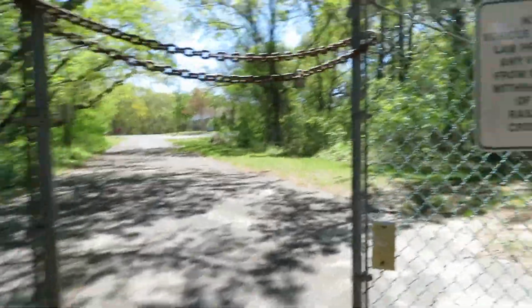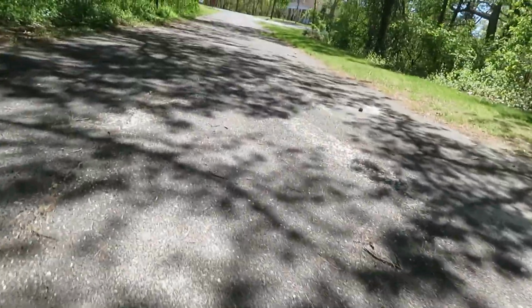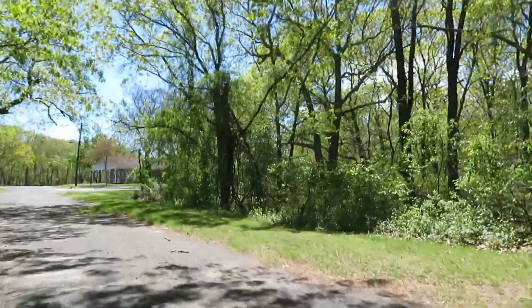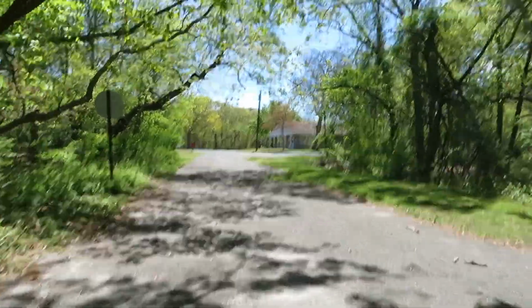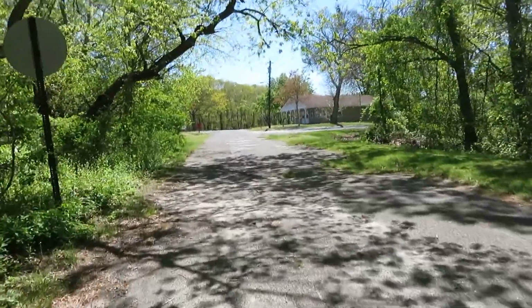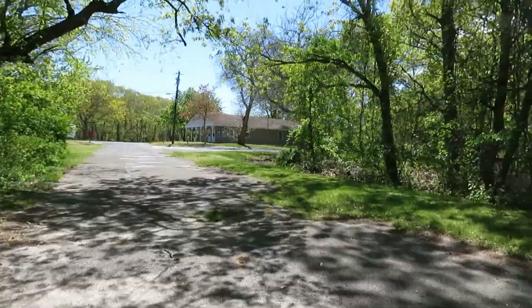Alright, hello. Luckily we can walk through this gate. Oh, there's an opening in the gate wide enough for a pedestrian. And now we are in Indian Island County Park. Haven't been here for a very, very long time.